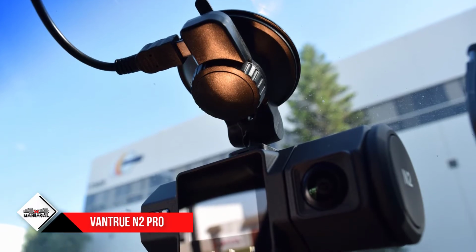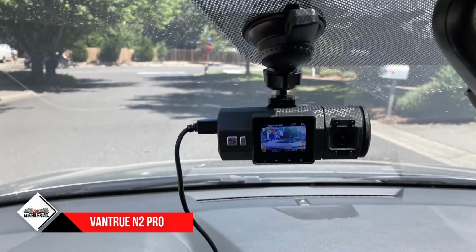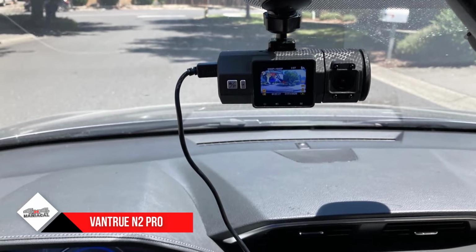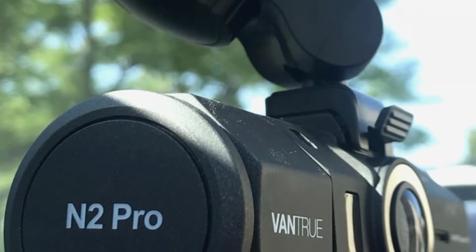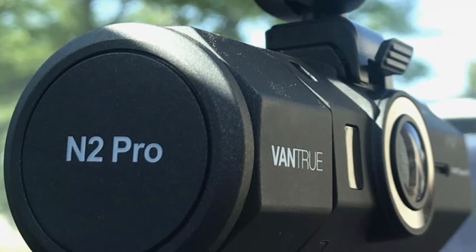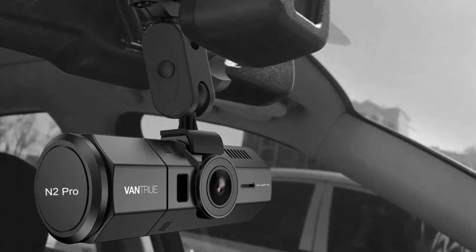Vantrue N2 Pro is a front and rear facing dash cam which provides high quality videos. Vantrue N2 Pro is capable of providing full HD video on both front and interior facing cameras. Moreover, when used alone, the front camera can record at 2560x1440p at 30 frames per second or 1920x1080p at 60 frames per second. The rear camera has an amazing wide angle of 140-degree Sony sensor camera which records perfectly if attached to the right place in the vehicle.